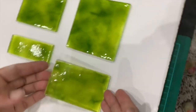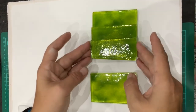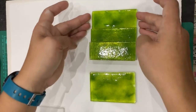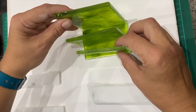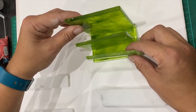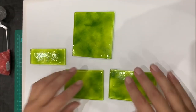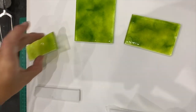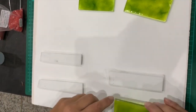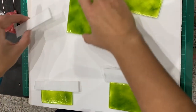So for this project, I'm using 6mm glass, and I've decided on the width of my project, which is going to be this wide, and then I'm cutting three pieces that are staggered. So this is one smaller, one slightly bigger, and then one's the biggest. If you can imagine, they'll go on the stand separately glued like that. I've then just put pea pod and aventurine powder on, put them in the kiln, and given them a tack fuse, and that's exactly like it is in the video we just did for the landscape.